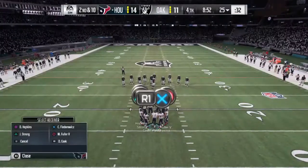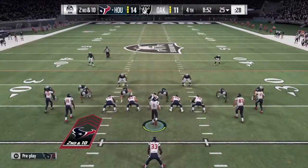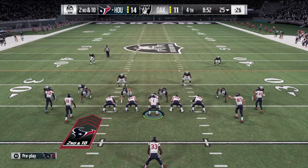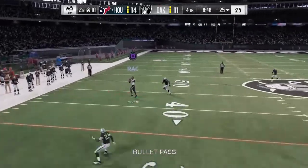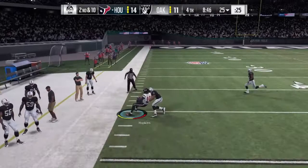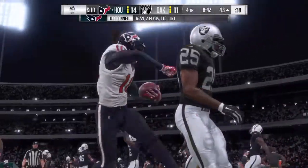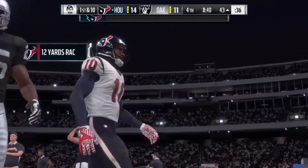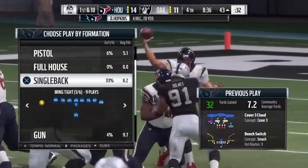It's a lot of contact going on there, and in the end, unable to keep 2 hands on the football and bring it into his body. Everything looked pretty good until the finish. Now he'll look to throw here on 2nd and 10. Caught left side, Hopkins. And he's finally taken down, but not before getting across midfield and across the 45-yard line. A gain of 32 that time.